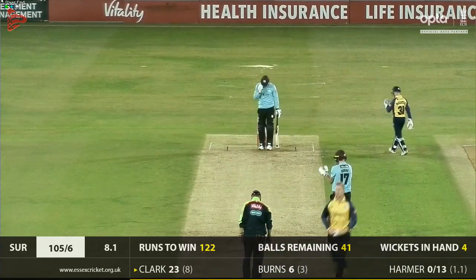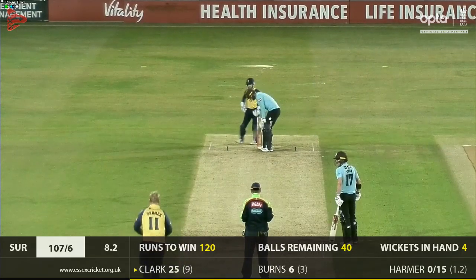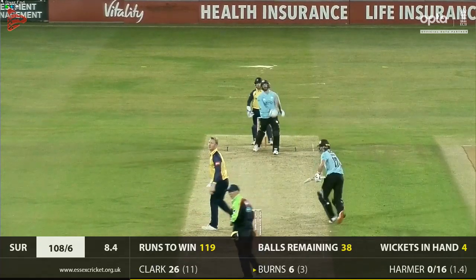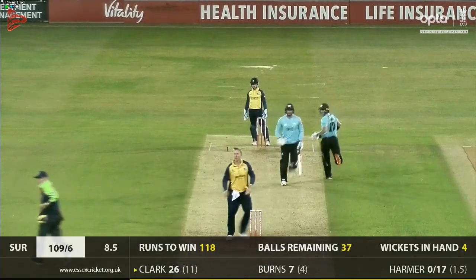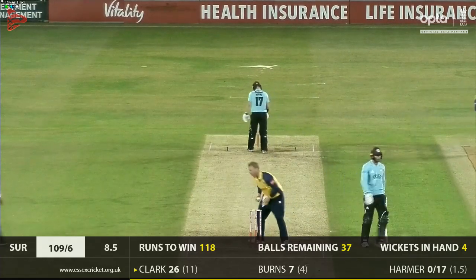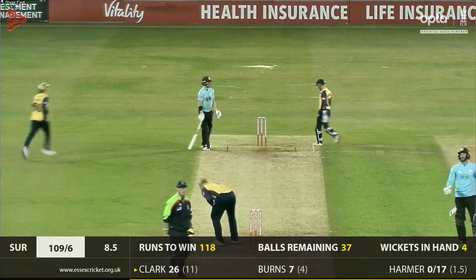It's the sort of variation that Surrey really should have been firing in earlier on. Harmer worried about the over rate. And he's in again now. It's just full. That's punched down the ground. It's going to fall short of the fielder. It should just be a single as the throw comes in. 108 for 6.